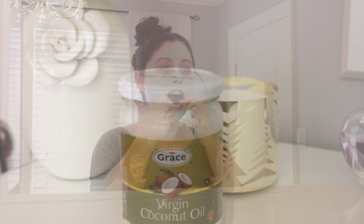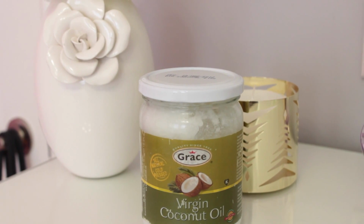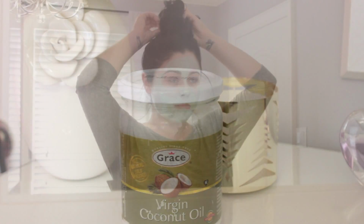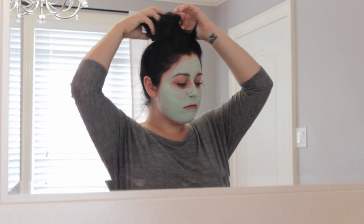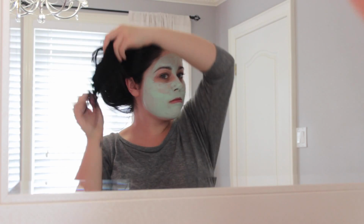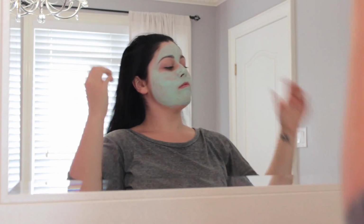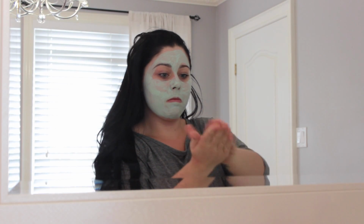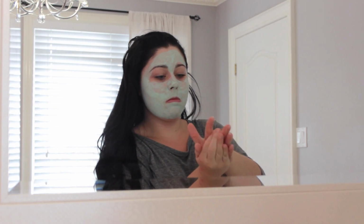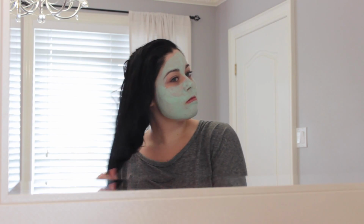And now for the hair mask. I always do a coconut oil hair treatment about every other Sunday, not every single Sunday. Typically I leave it in for a few hours, but on this day I just decided to leave it in for about 20 minutes before I took a shower. So after I put on that mask, I took big gulps of coconut oil, rubbed it in my hand to warm it up and let it melt, and I literally just slopped it all over my hair. Kind of in the middle, and then you can work it down to the ends.